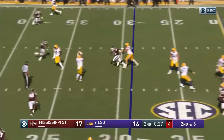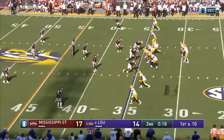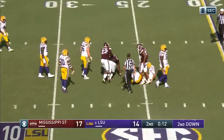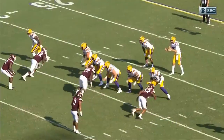Brennan looks right, left, and across the middle. Oh, man. Big hit. We're not looking at the defensive lineman at all. That's just as bad as you can get hit. And now Brennan goes down at the 25, and it's Marquise Spencer again, who's been a pain in Brennan's backside all day. Number 42.